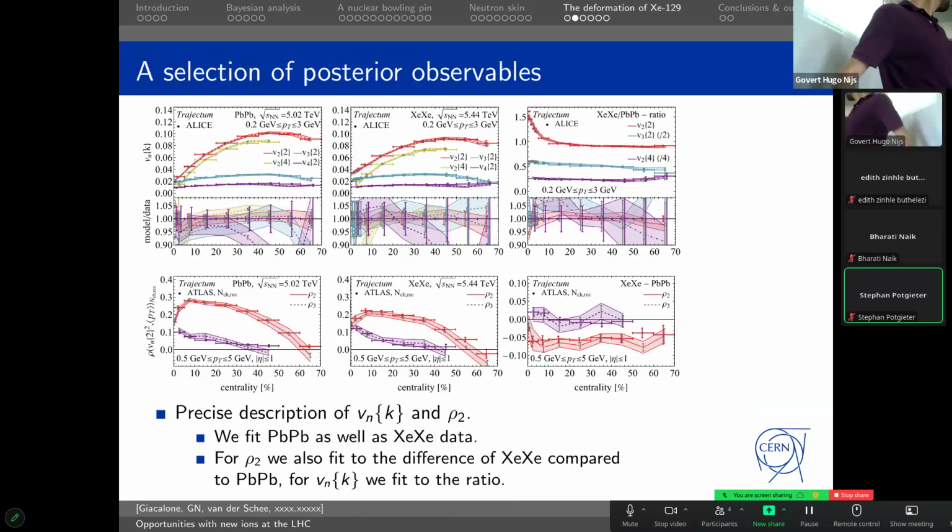This is actually more powerful than I expected, honestly, but of course, it needs to see our bars in the end. Yes. Yeah, so basically this is what we fit it to. We still have to clean the plots up a bit to make them look nice, but you can see that, for example, for the rho observable, we really go through the data points very, very nicely now. So we basically fit to lead, xenon, and ratios and differences.